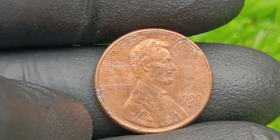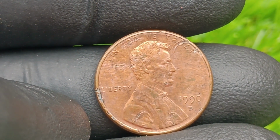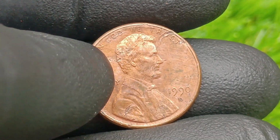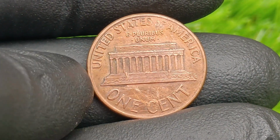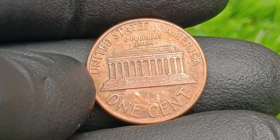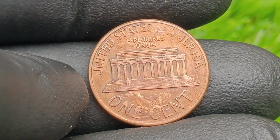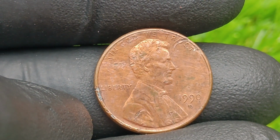And when you factor in the story of the 1990D penny, you realize it represents more than just money. It represents history, luck, and the human fascination with imperfections that turn ordinary objects into treasures. Because each error coin carries with it a sense of mystery. How did it slip through? How many more are out there? And who will be the lucky person to find one?